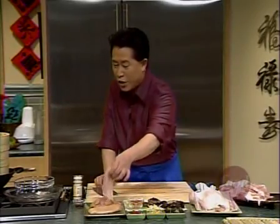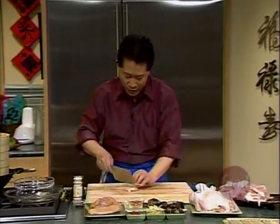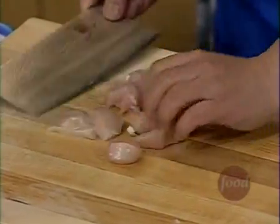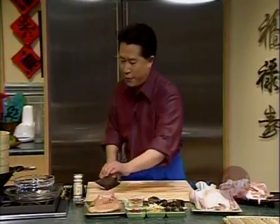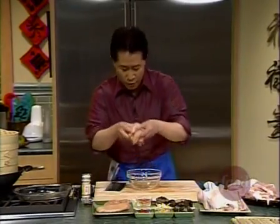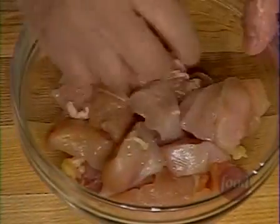You cut up the chicken into bite-sized pieces like this. Cut it up and set aside. You put it right over here. And then you're going to marinate your chicken. Here, I have some chicken. We're going to marinate this chicken.